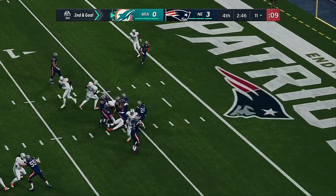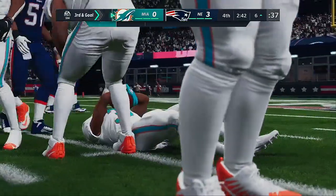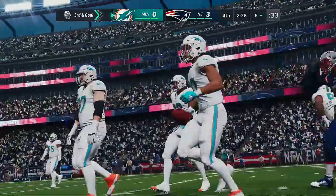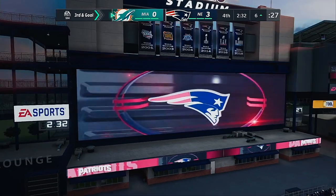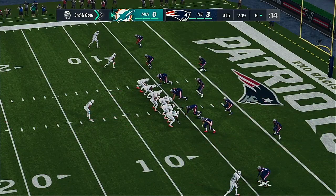Here's Gaskin. And he's going to be brought down just shy of the 5 at the 6. They get 5 on the run, but it leaves him with a tough third and goal forthcoming. But you've got to give kudos to your offensive line and the guy carrying the ball, because they were in a second and long situation. It seemed pretty dire, but they brought it back to third manageable with that run.